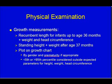to heel. For a kid over 3, so 37 months, we start with the standing scale, and that's got the standing height on it as well. And then we want to plot those onto the growth chart. Be sure you get the right growth chart. They're separated by gender. They're separate ones.